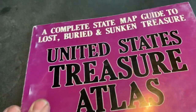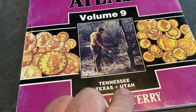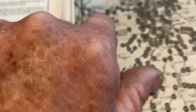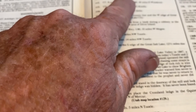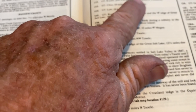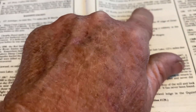One thing I like to use is these Treasure Atlas books. This one here is volume 9. It's a 10-volume set. Of course, now I was looking in Utah, and if you go to Utah, they'll show you all of... So see, I was traveling right here along this interstate, and they'll show you all these numbers. And then you just look at the numbers, and they'll tell you like ghost town and how far it is, or sometimes like a Mormon treasure said to value of 500,000 was reportedly buried in an abandoned well during an Indian attack in the Great Salt Lake Desert, about 4 miles northeast of Knowles.